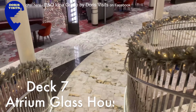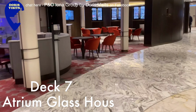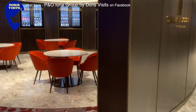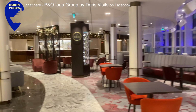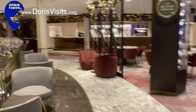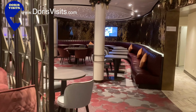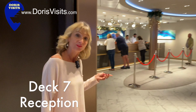Deck 7 is also home to the Glass House, where Ollie Smith has paired the wine to complement Jose Pizarro's delicious tapas. You don't have to book the Glass House, you just have to join the virtual queue on your app. The Glass House, one of our favourite restaurants. Yes, it definitely is my top pick on this ship. Just past the Glass House in the atrium, you'll find the reception, which is on the way to the photo hub.